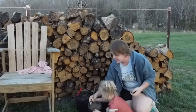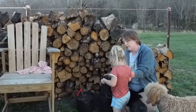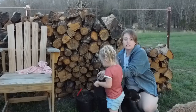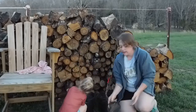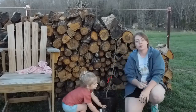And then this right here, let me read it. A Pink Reliance seedless grape. So these are actually pink grapes that our older daughter Kylie wanted really badly. So we have a grapevine start. I don't know where we're going to put that yet.